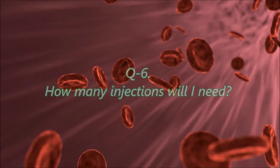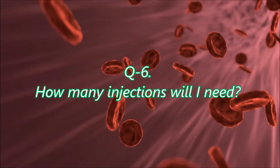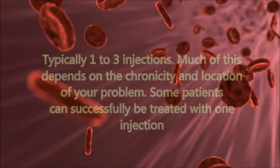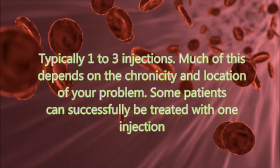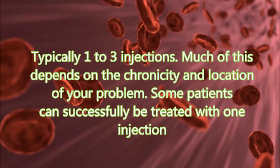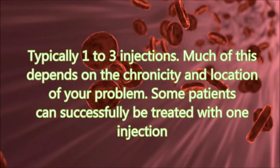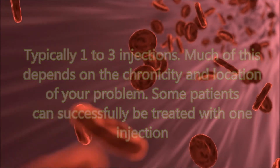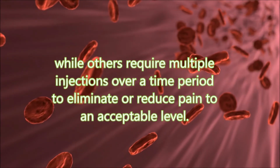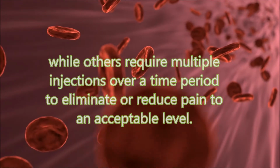Question number 6. How many injections will I need? Answer. Typically 1 to 3 injections. Much of this depends on the chronicity and location of your problem. Some patients can successfully be treated with 1 injection, while others require multiple injections over a time period to eliminate or reduce pain to an acceptable level.